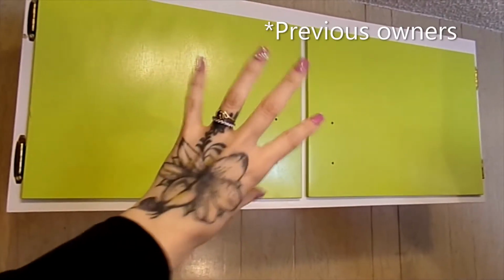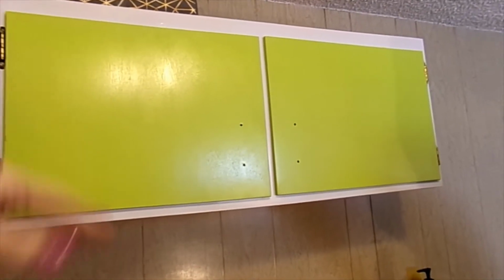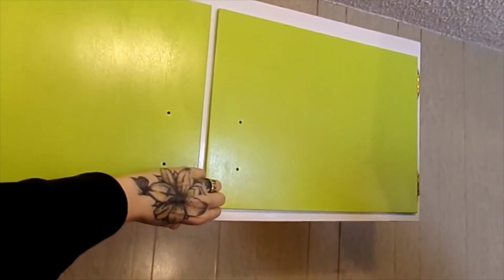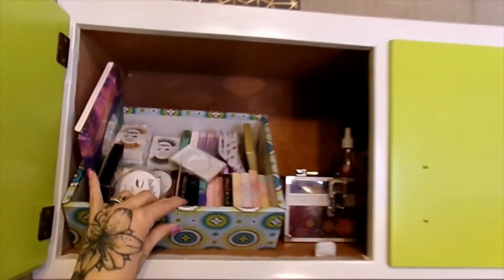I believe it was a cabinet that was above the fridge area, and we found it in the garage, just kind of pulled apart, like the doors weren't attached anymore, and we sanded it down and refurbished it, and we turned it into this. But this actually houses my lashes. Those are my lashes, and then some of my other makeup stuff. It's kind of a mess.